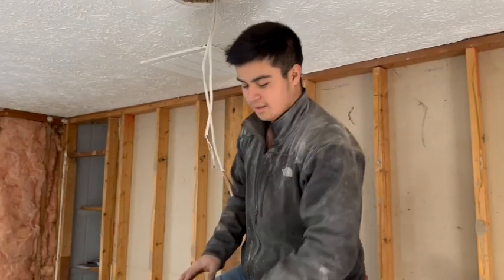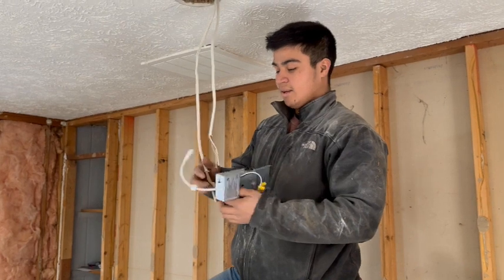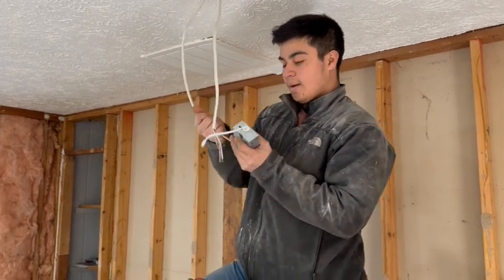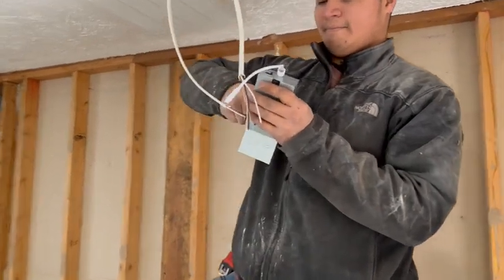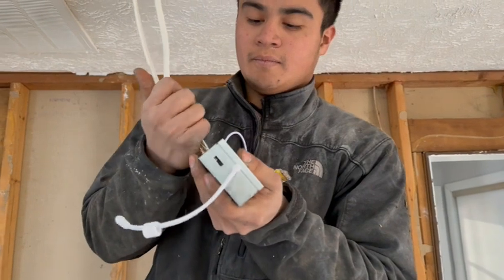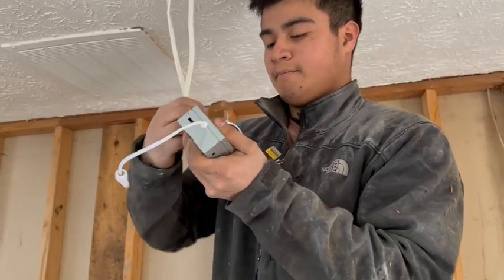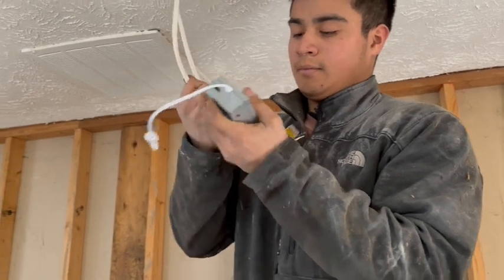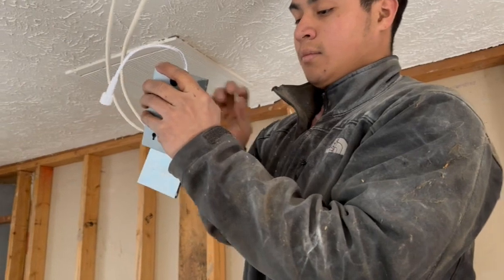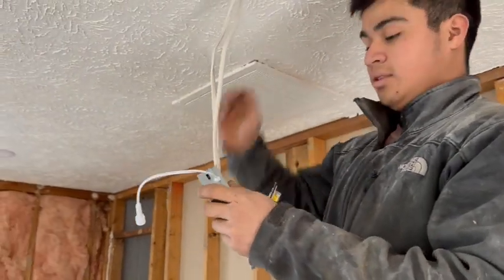What you do with these, there's a box, you put the wires in there, and then you just shove it in there. Kind of a pain sometimes. So get it in the box and then strip the wires. Strip the wires, put the light on, and it just goes right in.